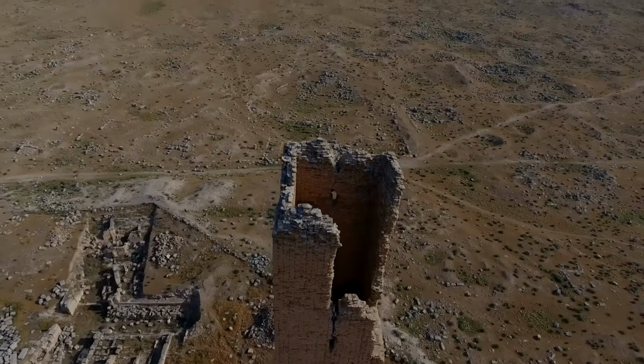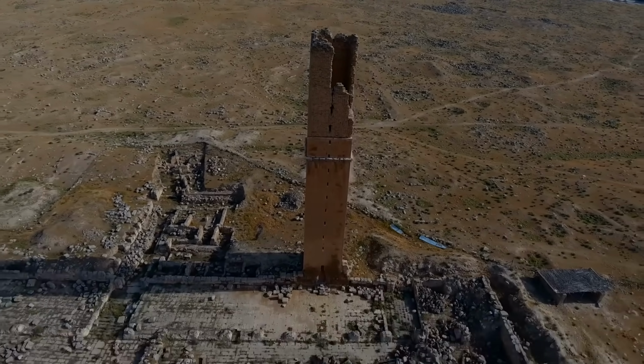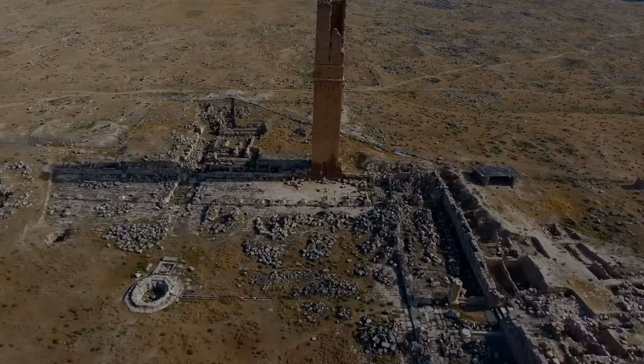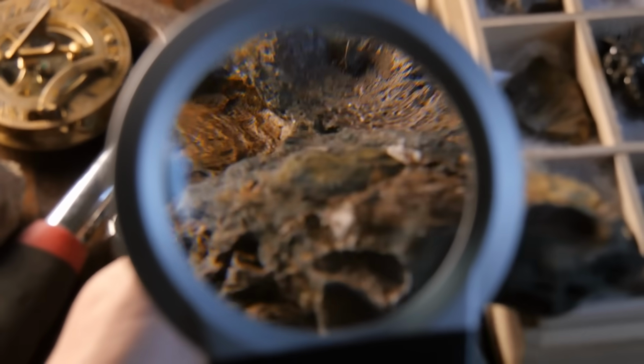The construction of the artificial islets involved creating foundations on the shallow coral reef by piling up smaller basalt rocks and coral fragments. On top of these foundations, the massive basalt logs were laid in a unique header and stretcher pattern, similar to log cabin construction, forming robust walls and platforms. Crucially, no mortar was used to bind the stones together.